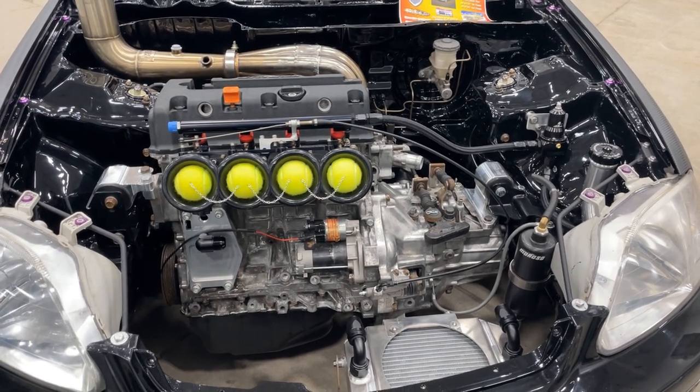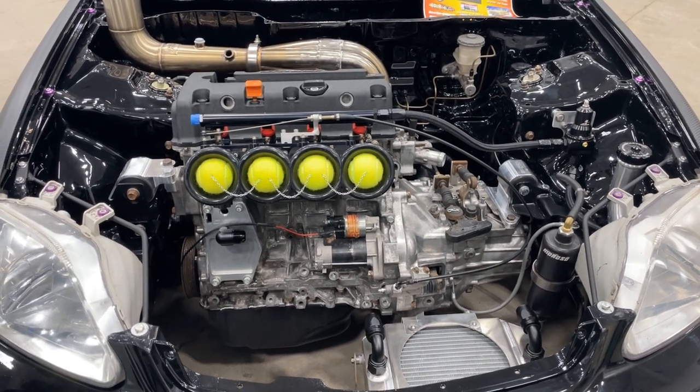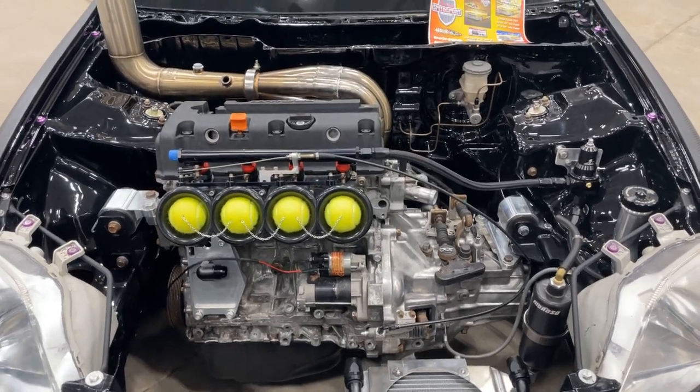K20 with a stack injection. That is a kick-ass setup. Love the exhaust.